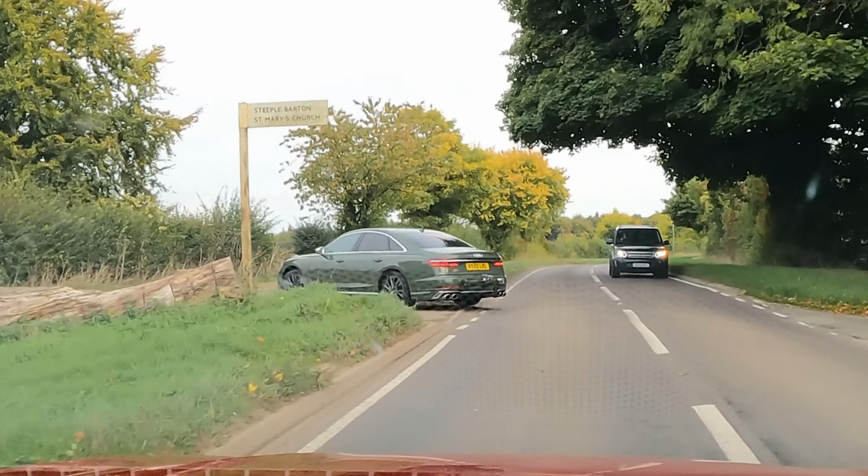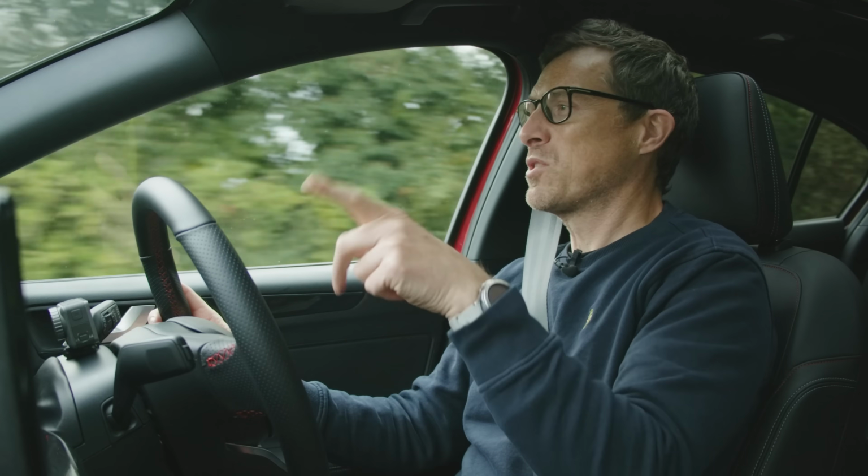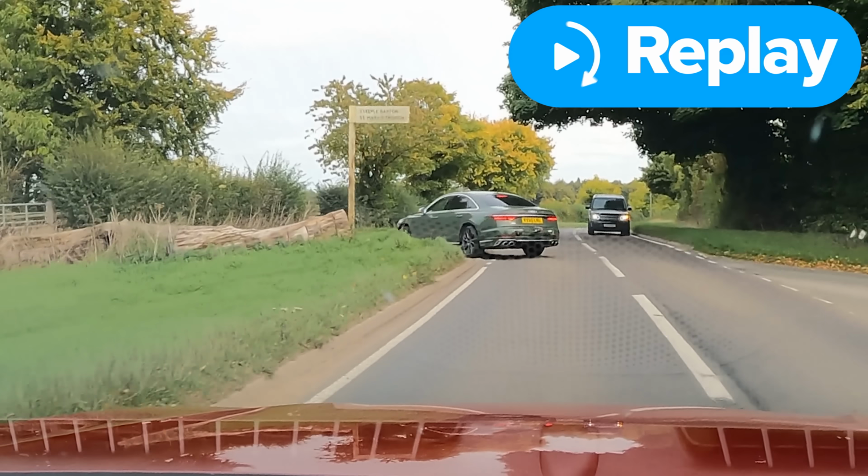Oh, that was the warning then. A car in front of us was just turning off and I got a bit too close to it. It thought I was going to have an accident. I wasn't going to have an accident. That was our camera car just turning off. I knew where it was going. Nothing to worry about here.